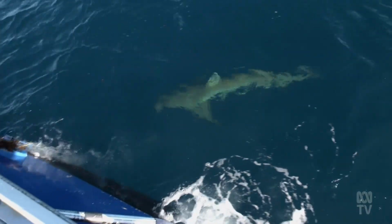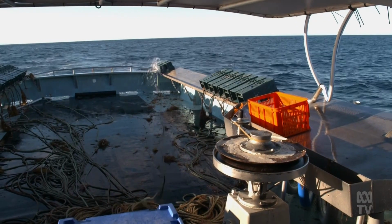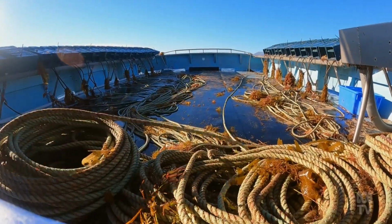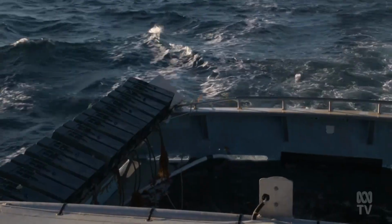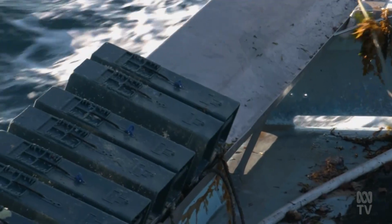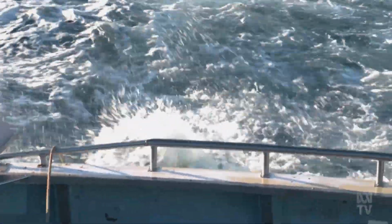It's a big one. With innovations such as lead core ropes that sink rather than float in the water column and become potential hazards to migrating whales, the Western Rock is one of only two octopus fisheries globally to have independent sustainability certification from the Marine Stewardship Council.